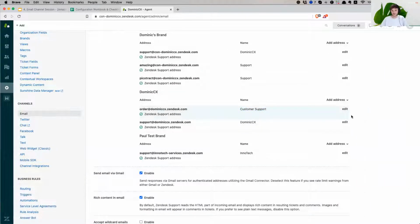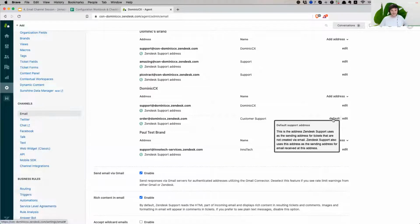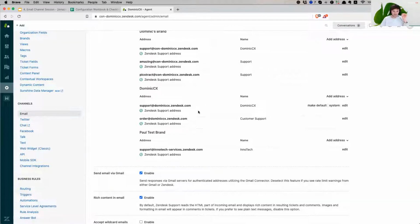What I wanted to do now is show you what make default does. I can make the email default, which means this email address is now going to be used as the default means of communication via the email channel. So even though I have 2 email addresses, this one is now my default one.